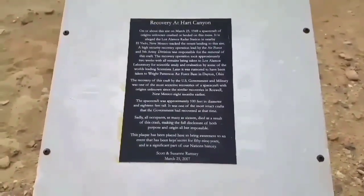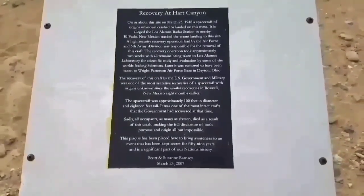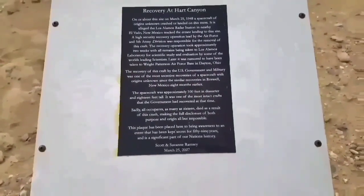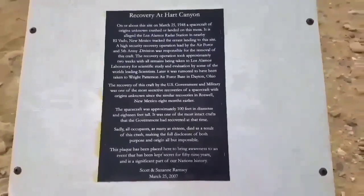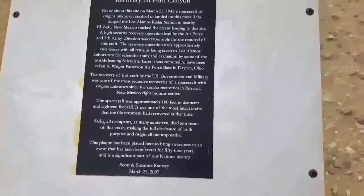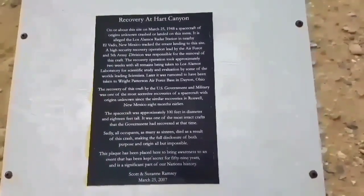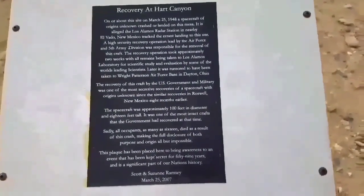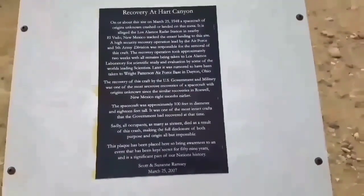It is alleged the Los Alamos radar station in nearby El Vado, New Mexico, tracked the errant landing to this site. A high security recovery operation led by the Air Force and 5th Army Division was responsible for the removal of this craft. The recovery operation took approximately 2 weeks, with all remains being taken to Los Alamos Laboratory for scientific study and evaluation by some of the world's leading scientists.